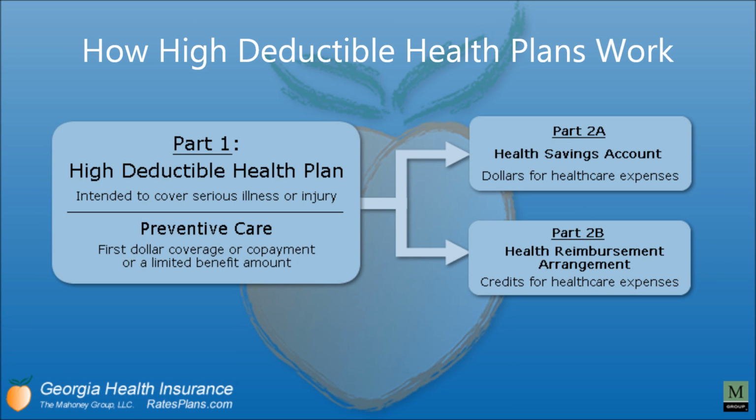Here's how the high deductible health plan works. You have your high deductible health plan intended to cover serious illness or injury and preventative care, first dollar coverage or copayment or limited benefit amount. Now, typically, a high deductible health plan has to be funded. And in this case, it can be funded in two ways: by a health savings account, dollars for health care expenses, or by a health reimbursement arrangement, credits for health care expenses.